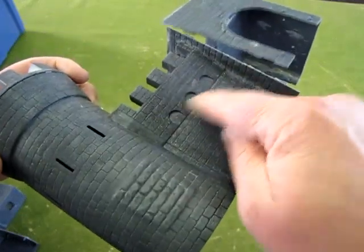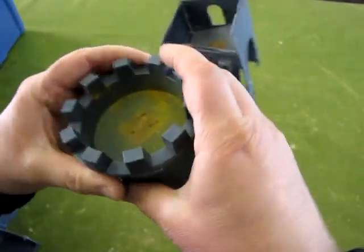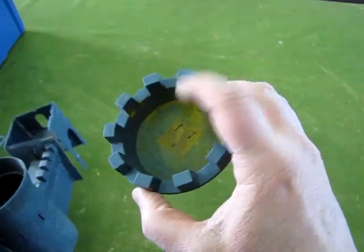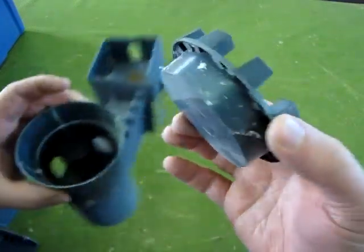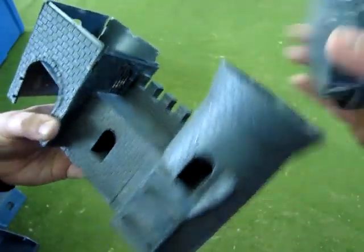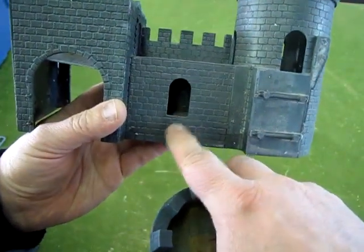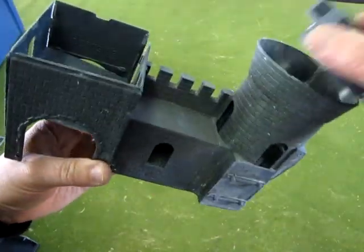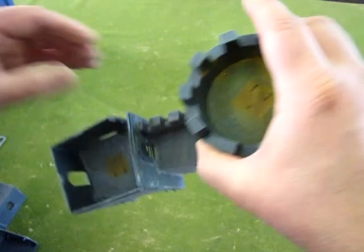But again, there's some of that weird fluff again. And there was some metal in the top of this tower. That's why this rust is in here. Really odd. Cut some doorways into the lower wall here so that guys can get in and go up the invisible stairs. I don't know if that's quite the right thing. But anyway.